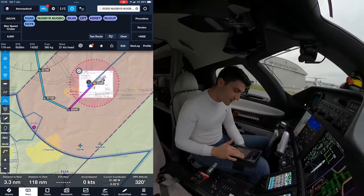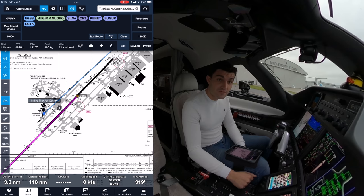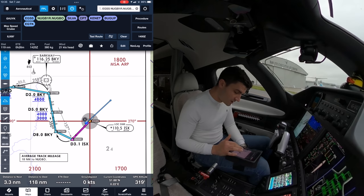Having a quick look at Stansted, we're here on the western side of the airport at Nflight. Some of the western taxiways have been shut, so I suspect they'll probably give us a taxi to go onto the eastern side of the airport, and then we'll taxi to Papa holding point, maybe something like Papa 3, and take an intersection departure from there. And the departure we have been cleared for is the Nugbo 1 Romeo, which will get us going in a southwesterly direction to 3 miles, and a right turn climbing up to an altitude of 4,000 feet towards Barkway.